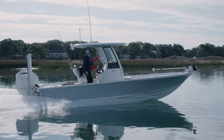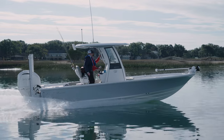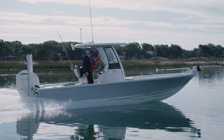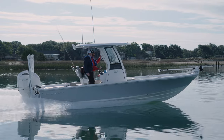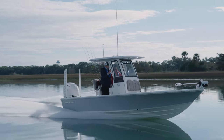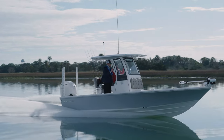The boys have had a good start to this cold winter morning in the low country. With a couple of nice fish on the boat, they're headed out to a new spot in hopes that it will bring some more action to their morning.